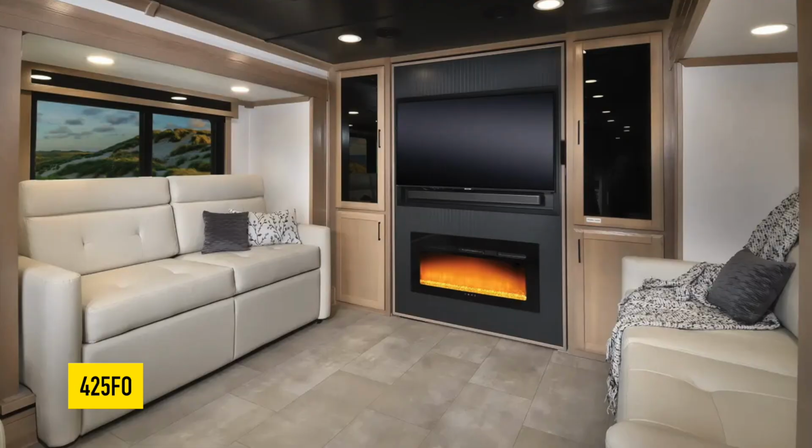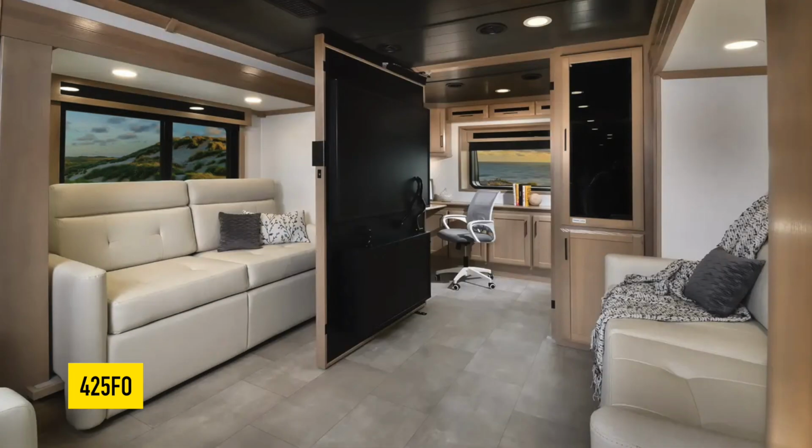If you haven't seen it, people, it is something to see. It's a front living where there's a hidden door behind the TV and the fireplace that opens up to a huge office where two people can actually sit and work at desks. And you have a great window up there, so you can enjoy your campsite. When you're out there, you might be doing a little bit of work, you might be streaming, whatever you like to do, but you can enjoy the lake or wherever you're parked in the mountains. You're going to have that great view.